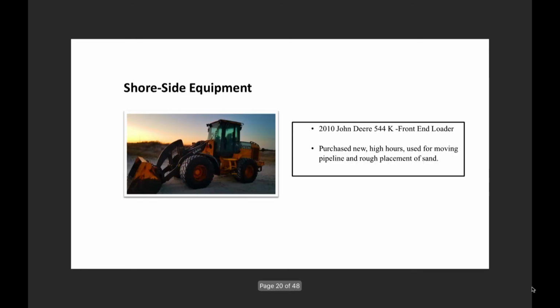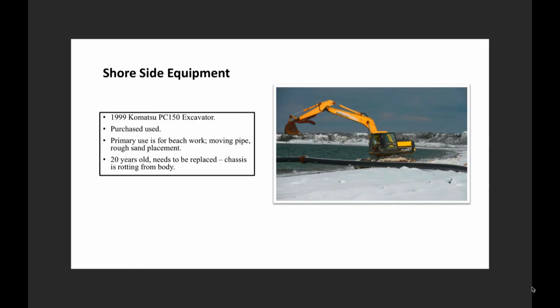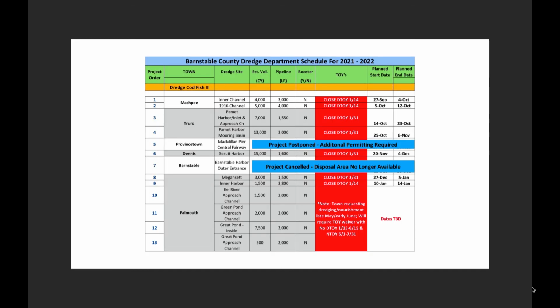Next. Just quickly here, old piece of equipment that we have. Next. Another old piece of equipment that we have. Next. That one's so bad they said you need to change the chassis around. It's going to cost $25,000, and it's another one of these cases of putting more good money into bad. So the program really needs the investment, as you can see, to keep us running.